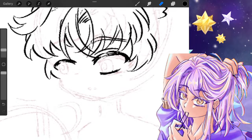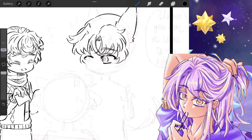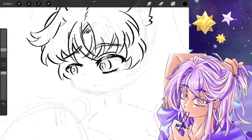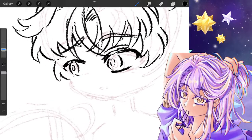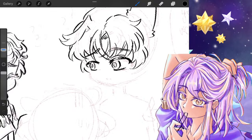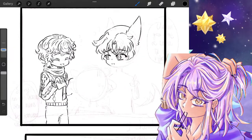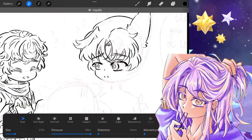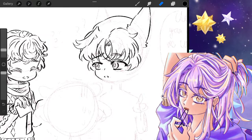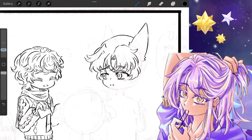This eye is wrong. The direction should be like this. These are hard. The eyes are too big now. Oh god, why should it be so difficult? Why are you being difficult? Like this? Is this good?